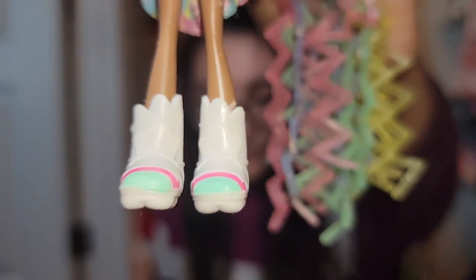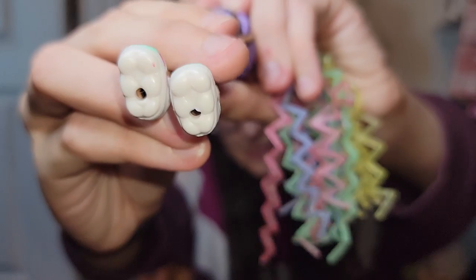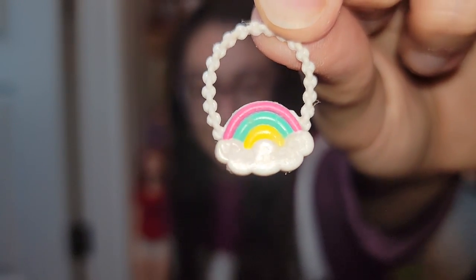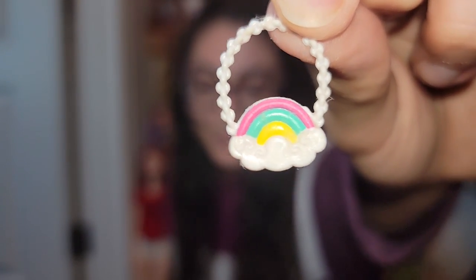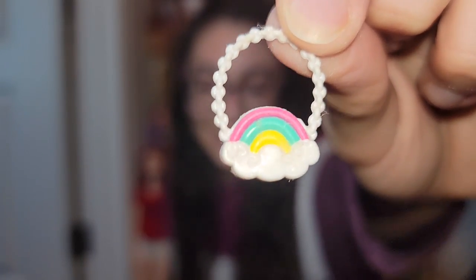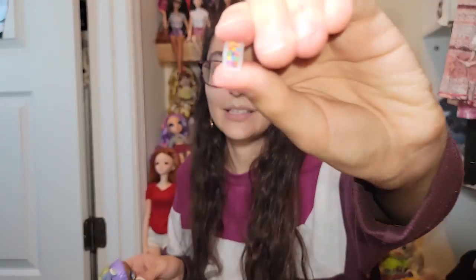There we go. So those are her shoes, and they have little puffy treads on the bottom. So we have the little rainbow. It's just pink, teal, and yellow, but we have at least the idea of a rainbow with some clouds at the bottom and then a chain strap. She has the same kind of cell phone as Saki, just in white.